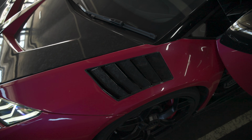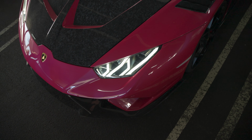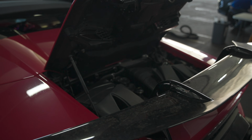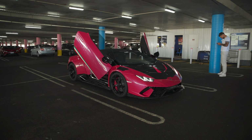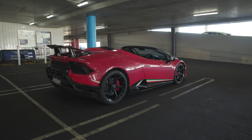Obviously we've got these louvers in the side skirts here. We've got a forged carbon bonnet, which is pretty cool. Forged carbon front splitter. Underneath here is a VF Engineering supercharger. I don't actually know what this car makes at the wheels. It's probably maybe 600 horsepower, something like that.